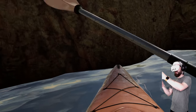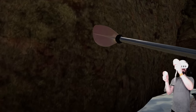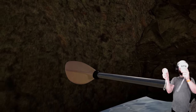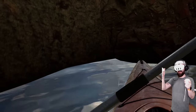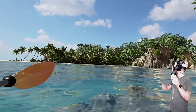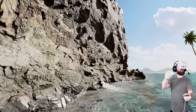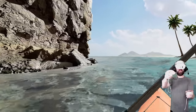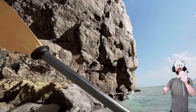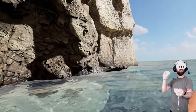I really am. I think I'm stuck here in this little alcove, but I'm a big fan of the colours on the Quest 3. I think it's a great... Can I row backwards? Is that a thing? Yeah, okay, I can. The contrast between the blues, the greens, just everything is beautiful. Absolutely beautiful and just incredibly sharp. I still kind of can't quite believe that for 480 quid you can get a PCVR headset this good.